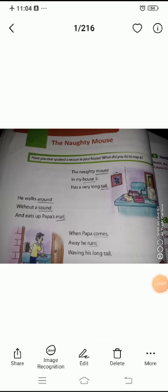Dear students, look at the second stanza. Around, the rhyming word is sound. Next, the last line of the first stanza: tail, the rhyming word is male. Comes, goes, runs, the rhyming word is buns. So this is the small explanation about the naughty mouse.